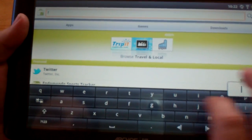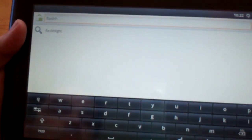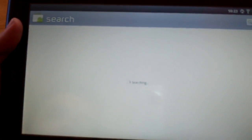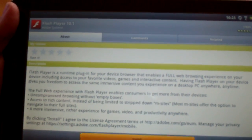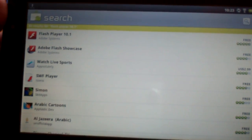I'm going to do a real quick search for Flash Player. Oops, spelling error. We will download the Flash Player and install the Flash Player from Adobe and off of the market.